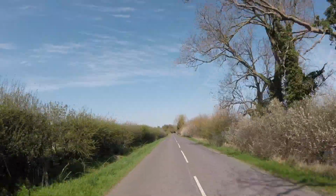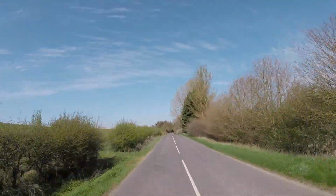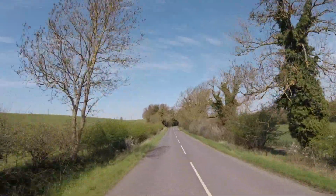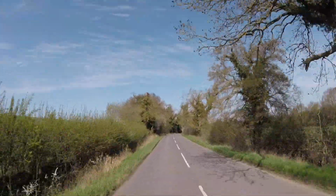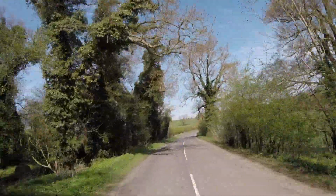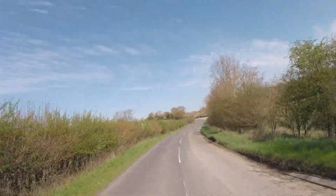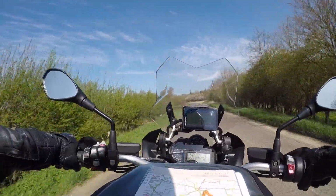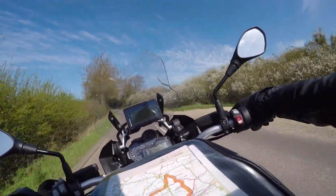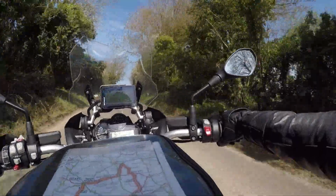Again, today I'm using the GoPro on the Karma grip and also one on the helmet. I did think about mounting the one on the helmet on the bike somewhere, but couldn't really think of a good spot. The Karma grip looking through the screen doesn't always give the best view of the road, so I think hopefully you'll enjoy me switching between the two.